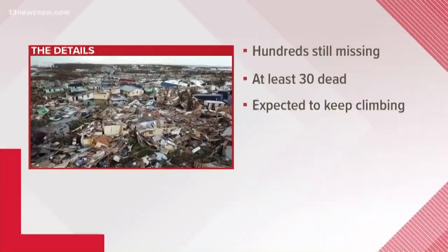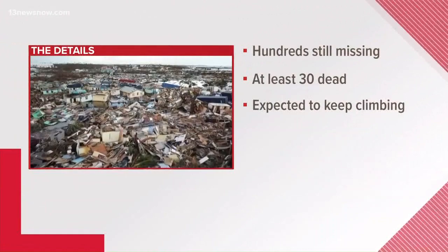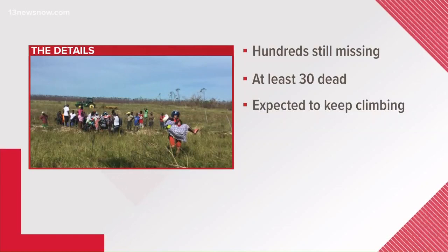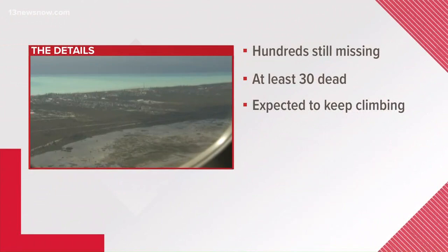Our team of the most trusted meteorologists in Hampton Roads tracking Hurricane Dorian. Search and rescue efforts are still underway in the Bahamas. Hundreds of people are still unaccounted for after the storm. Dorian hit the Abaco Islands as a Category 5 earlier this week, and then hovered over Grand Bahama for more than 24 hours as a Category 4. 30 people have been confirmed dead. Officials expect that number to keep climbing over the next few days.